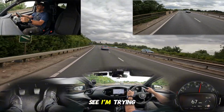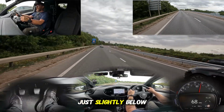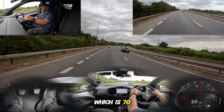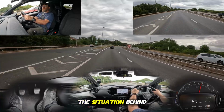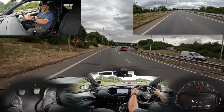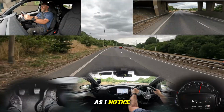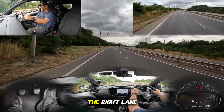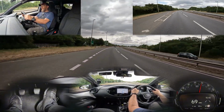As you can see, I'm trying to keep similar pace, just slightly below the speed limit for this road, which is 70. I'm constantly checking the situation behind me and also ahead of me. So as soon as I notice my speed is higher than the car ahead of me, I'm already checking the right lane for possible overtake.